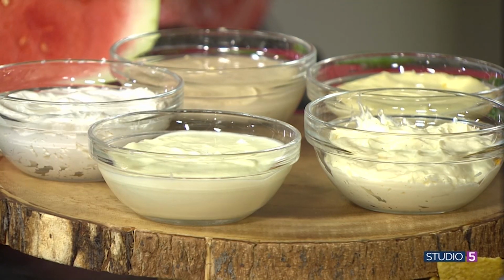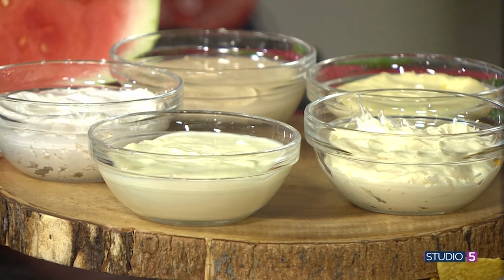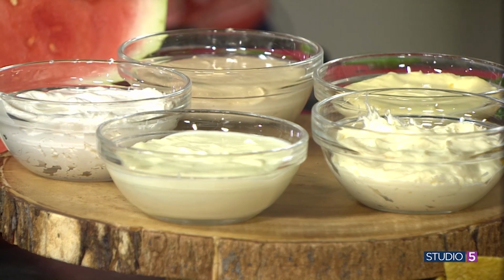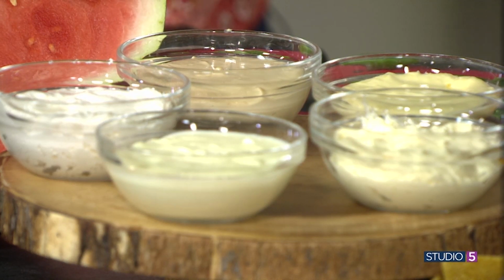And the recipe is coming up. We've got it on Studio 5, so you'll be able to find it, and it will also be on my website. But basic cream cheese, marshmallow fluff, and Cool Whip. I also found some that had yogurt in it. So you can use cream cheese or yogurt. If you're not a cream cheese lover, it's so fun with yogurt because you've got lemon, lime, orange, strawberry, raspberry, pomegranate, coconut. You could do a million things.